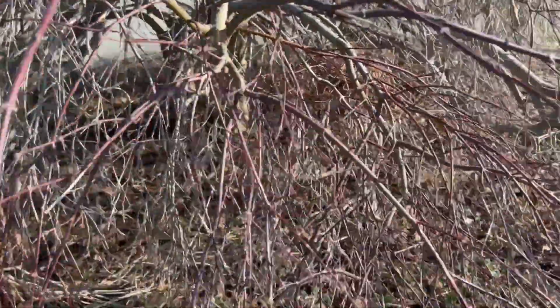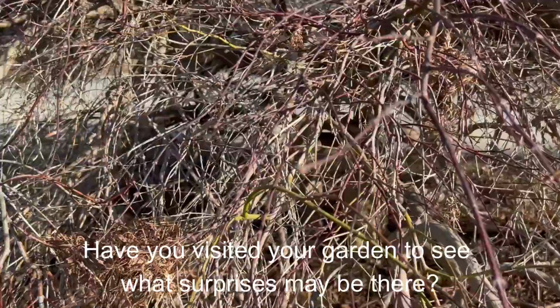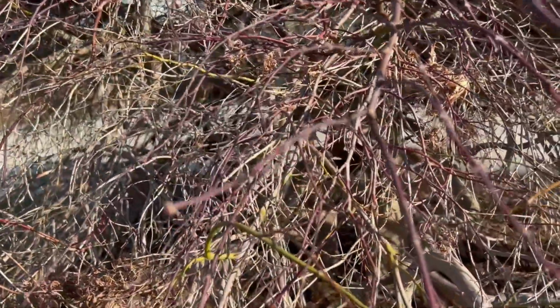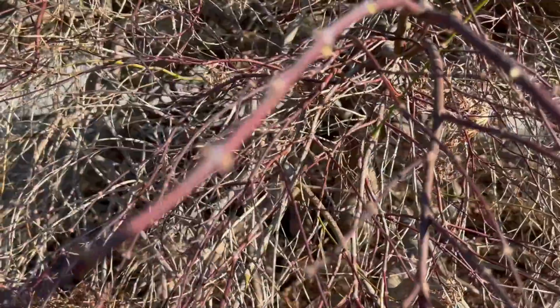This is our Chinese lacy maples. There's a red one and a green one. And you can just see that the buds are starting to swell ever so slightly.